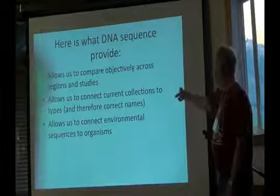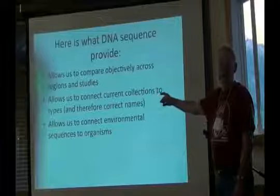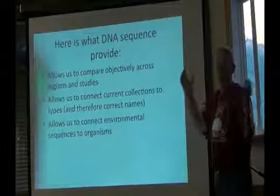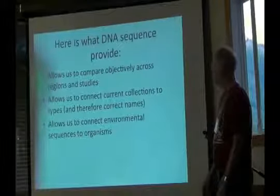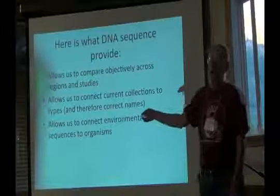So it allows us to connect current collections back to types as well. So you can go back and get sequence from type, and then you know exactly what this name is. And to me, the best thing is it allows us to connect to environmental sequences.